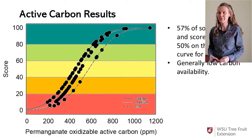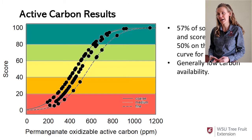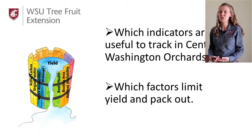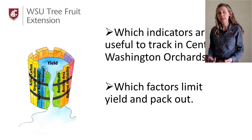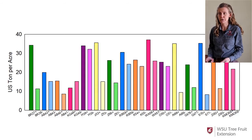Active carbon had a wide range, with 57% of the sites having less than 2% organic matter. Which of these indicators is useful to track in central Washington orchards, and particularly which were related to yield and pack out? Well, to get at that, we needed to get at yield, so we asked growers for their previous 3 years of yield data and got average measurements.